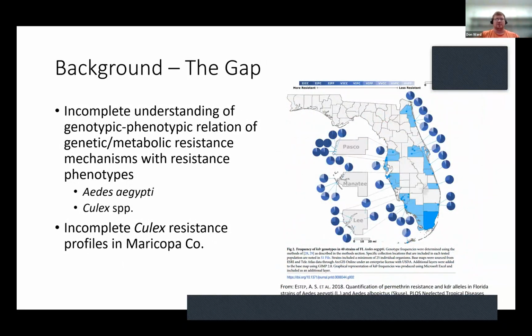So the gap we're really trying to address in this research is an incomplete understanding of the genotypic-phenotypic relation of genetic and metabolic resistance mechanisms with resistance phenotypes, particularly in primary disease vectors we have in the United States, Aedes aegypti and Culex species. In Maricopa County, we have Culex tarsalis and Culex quinquefasciatus, amongst others, but those are the 2 primary vectors of West Nile in the area. And I'd also just like to look more closely at the incomplete Culex resistance profiles in Maricopa County. I think a couple of studies have done some work, at least with the phenotypic resistance, but I'm particularly looking at both phenotypic resistance and how that relates to metabolic resistance.